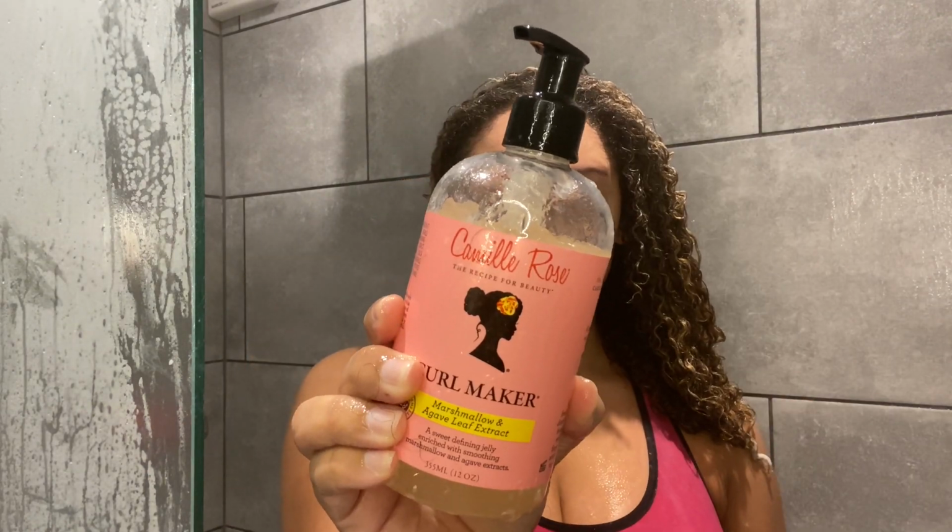So next I'm going in with the Camille Rose Curl Maker, the one and only. This is one of my favourite gels. Now when it comes to gels, I apply them really randomly. I've started to notice this recently. I don't really have a set way that I do this.